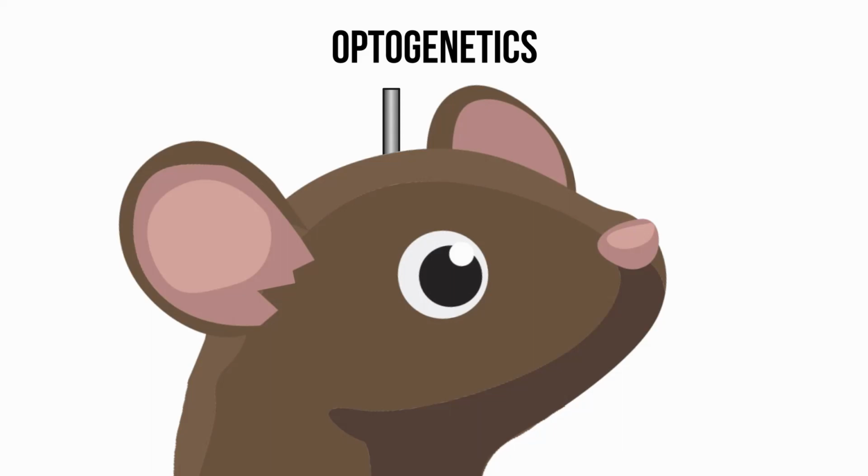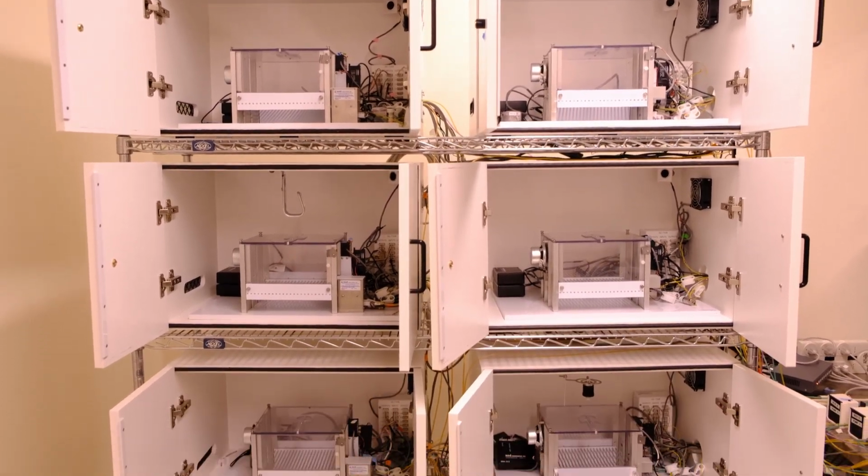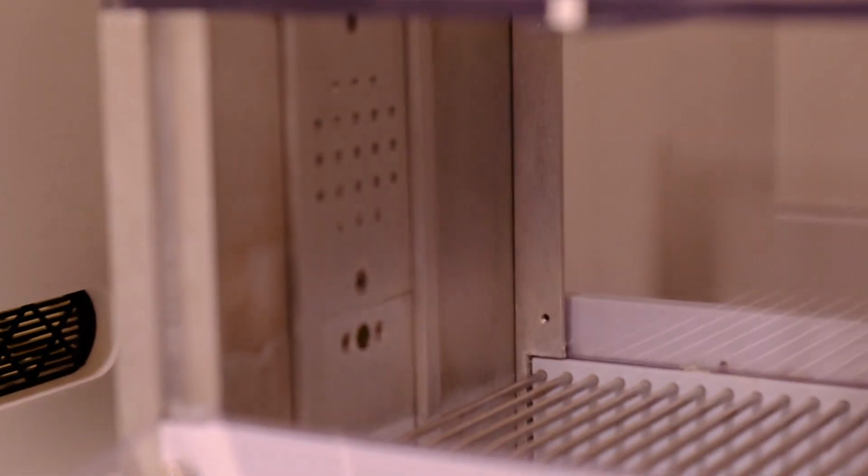Now that we have this conceptual background, let's see how our equipment helps us carry out the CPF paradigm. These Skinner boxes are where animals stay while we're training or testing them. The noises we play come from the speaker on the left side of the box.